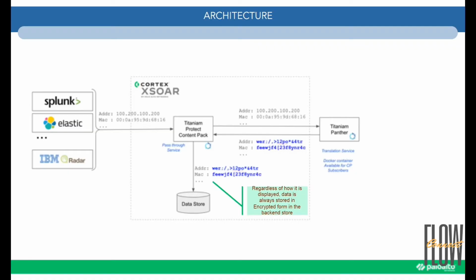If I go to the Titanium Protect, it just takes a couple of seconds to refresh. So you can see that the source host name, everything is now secured automatically. And if I want to, I can see it in clear text by clicking the button. So test 002, Pakshi, the stuff that I just typed, right? I can protect the data back, and then it will go back to masked.